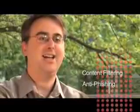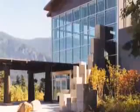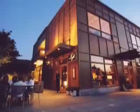Trend Micro just really helps in keeping everything just lean and tight and allowing the architects to do what they do best, which is design and build great buildings.